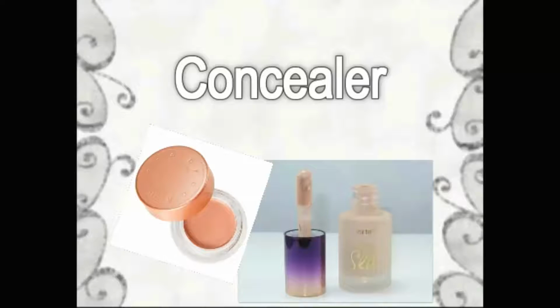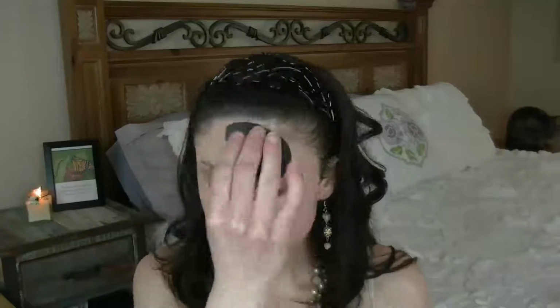I'm going to be using two concealers today. First, the Becca Under Eye Brightening Corrector. You will see my cat make multiple entrances in this video today. So I used the Becca concealer to conceal my dark circles and brighten the under eye area. And then I use the Aqua concealer and I apply it to the center portion of my face.